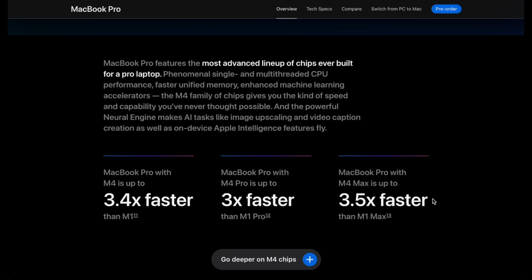What are your thoughts when you look at these numbers? I guess for me, I'm wondering what's the difference between 3.4 and 3.5? In other words, I don't know the difference between the M1 and the M1 Max. Oh yeah, actually I made a mistake. This should not be 11, 12, 13. These are just citations. Oh, okay. Or like footnotes. The M1, all right, so it's just not a Pro. Yeah, it's just 3.4 times faster than M1, 3 times faster than M1 Pro, 3.5 times faster than M1 Max. Yeah. M4, M1, M4 Pro, M1 Pro, M4 Max, M1 Max. So yeah, it's like a one-to-one comparison.